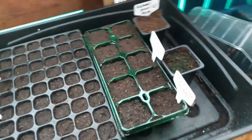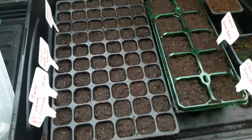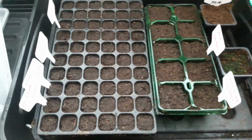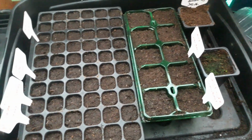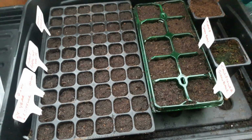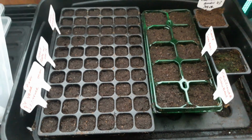So I'm just having a quick look at the seeds that we sowed last week, which was only 6 days ago, and as yet we're not seeing anything at all. I sort of wouldn't have expected it. 10 days perhaps, so midweek we might see some action in there, perhaps, unless we get some more frost.